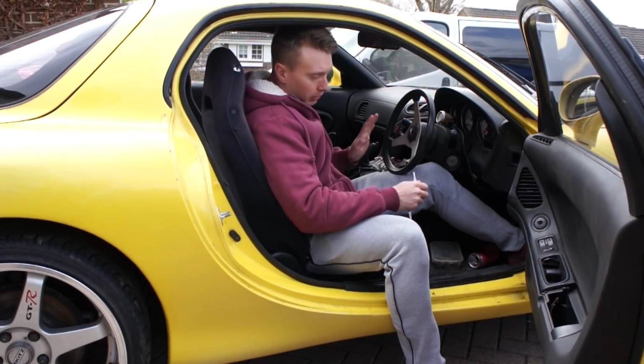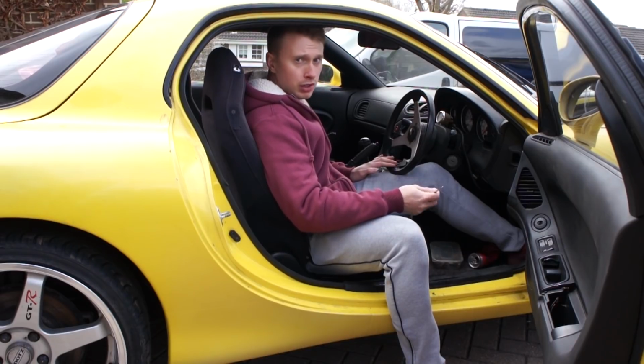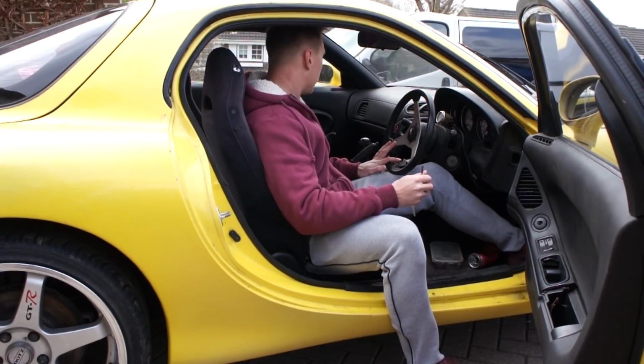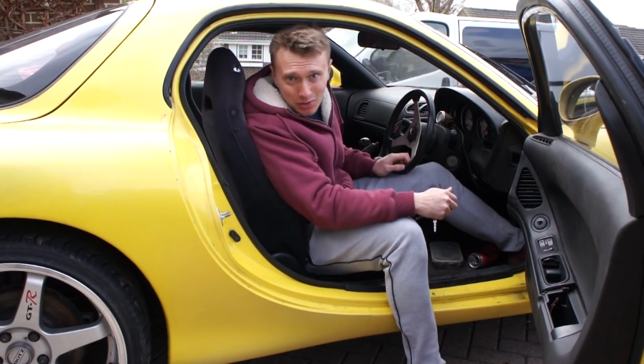So inside the car, completely stock interior. It's actually in pretty good condition, to be honest, although it might not look it. It just needs a good clean up because there's a lot of parts in here still. The plan for this is to just have a really clean stripped interior. It's got back seats at the moment, but I don't think anyone can fit in those.